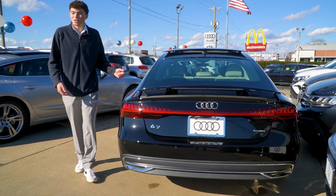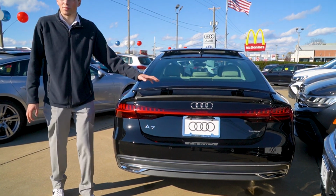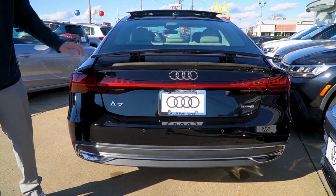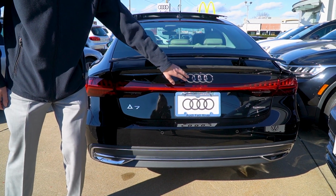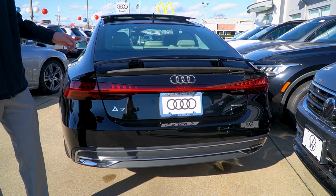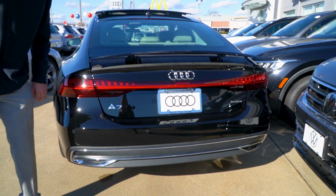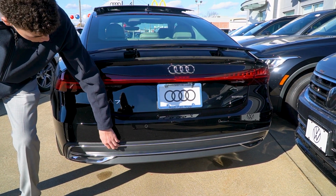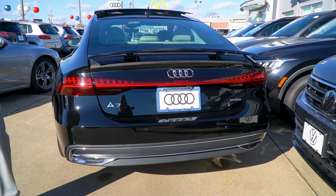That being said, let's check out the Prestige. Now once again, of course, we do have our active aero with our rear spoiler here as well. And I want to point out how this beautiful Audi logo matches against the nice black metallic paint. It looks beautiful in the sunlight over here in Fall River. Now moving down, once again, we do have our parking sensors, of course, with some chrome paired with this really nice gloss black trim down here as well.